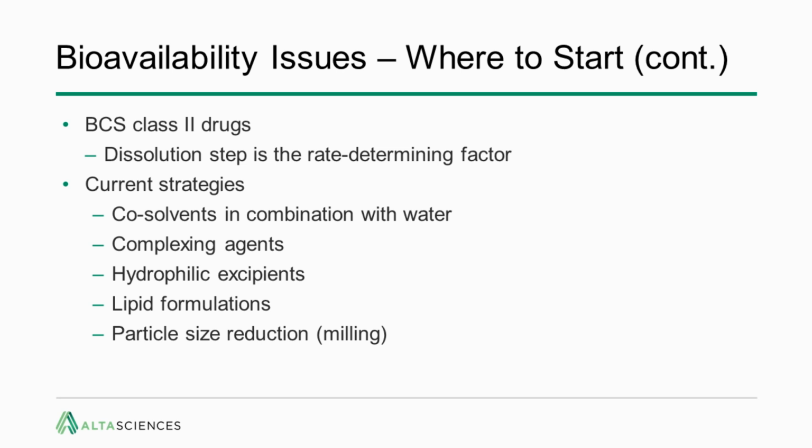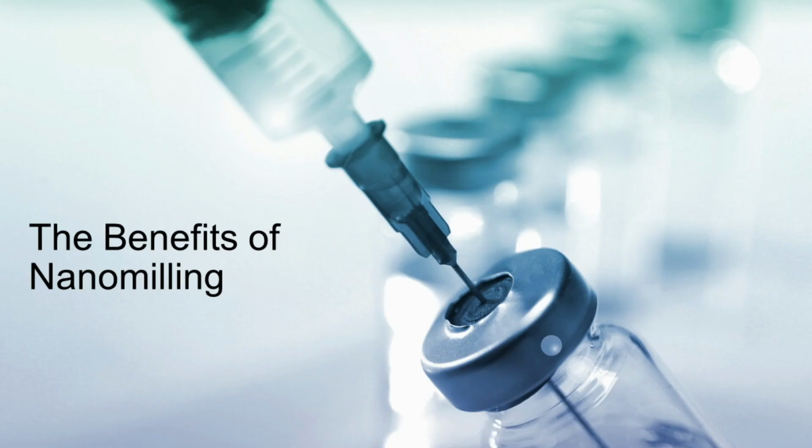Nanomilled particle size reduction, aka milling, is a more general method where mechanical energy is applied to physically break down coarse particles into finer ones. So I want to go through some of the benefits of nanomilling and why we do it, how it's done, and how it's been used by others.